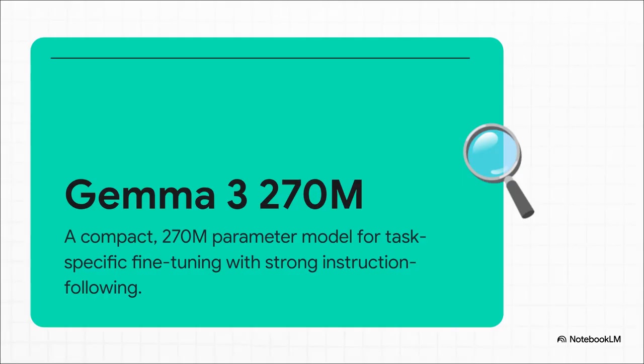Well, at its heart, Gemma 3 270M is a super compact, really nimble model. We're talking just 270 million parameters. Now I know that sounds like a lot, but in a world of billion parameter giants, it's actually pretty small. But here's the key. It's not trying to win a size contest. Its whole purpose, its entire design, is to be fine-tuned for very specific jobs. And get this, it's really good at following instructions right from the get-go.